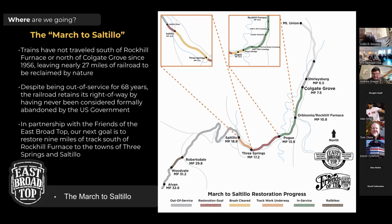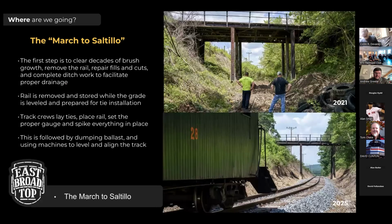And we're working on getting some grants together to get the rest of the track between the two cleared so we can get that track rebuilt. So the first step of that was, of course, getting rid of the overgrowth. And you could see an image from 2021 on the right here, featuring our general manager, Brad Esposito, on the right, and our director of engineering, James Roslin, on the left. This is at Jordan Summit.